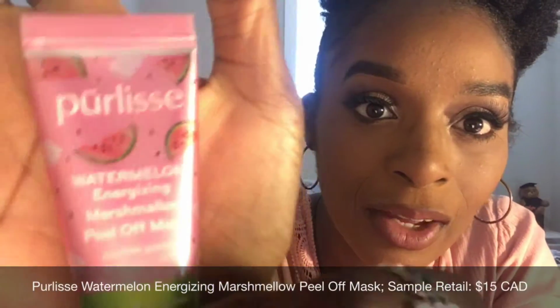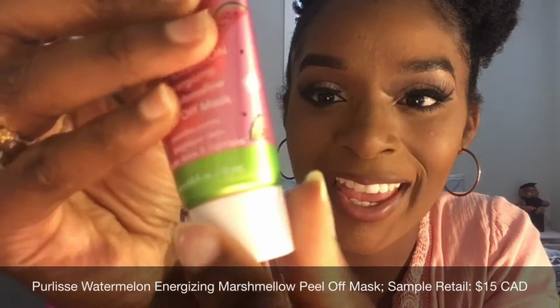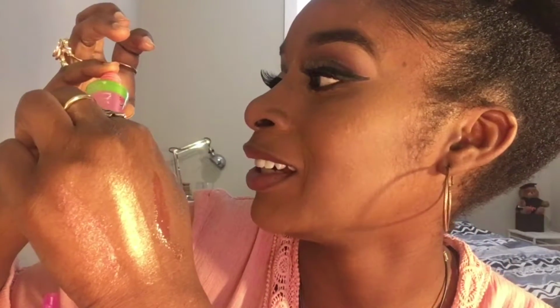It's this Pearlies watermelon peel off mask. It's supposed to be watermelon energizing marshmallow peel off mask, and it's supposed to just go on the skin and dry and peel off like normal peel off masks do, I guess. I saw this online. I saw the lady try it out and everything, and honestly it looked kind of strange. So just gonna plop that there. And it's really sticky. It smells, ooh, it's sparkly too. Do you see those little sparkles? It's really sparkly. It's really cute. It's already tacky. And when it dries, I guess I'll peel it off. But yeah, I'm not mad at this one. I'm happy with what I got with these two.